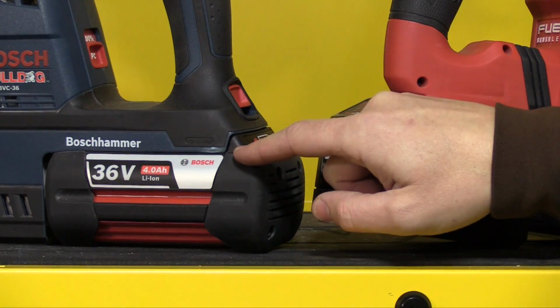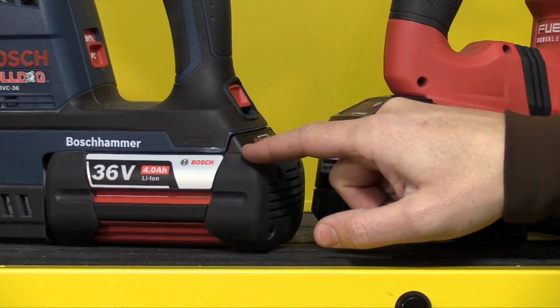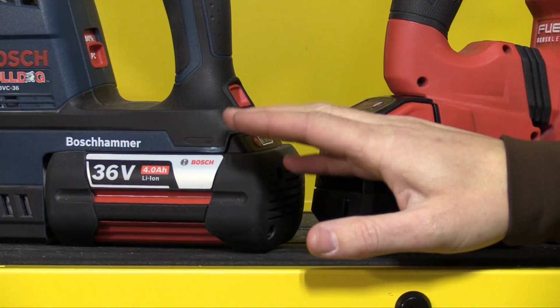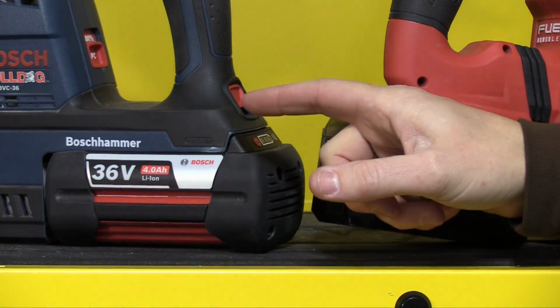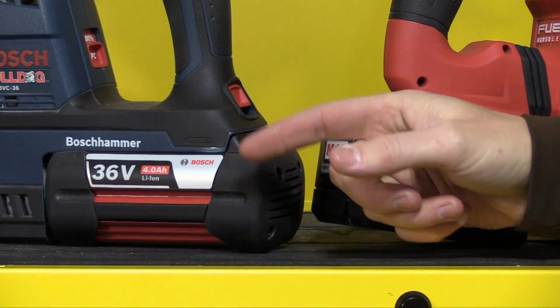Now, the Bosch is not going to have a problem with downtime like an 18-volt unit would, specifically because the kit includes 2 of these battery packs, and the rapid charger can bring them back to a full charge in only 30 minutes. If you're drilling non-stop, you won't run out of power, and then when the battery dies, you'll have a fully charged one ready to go.